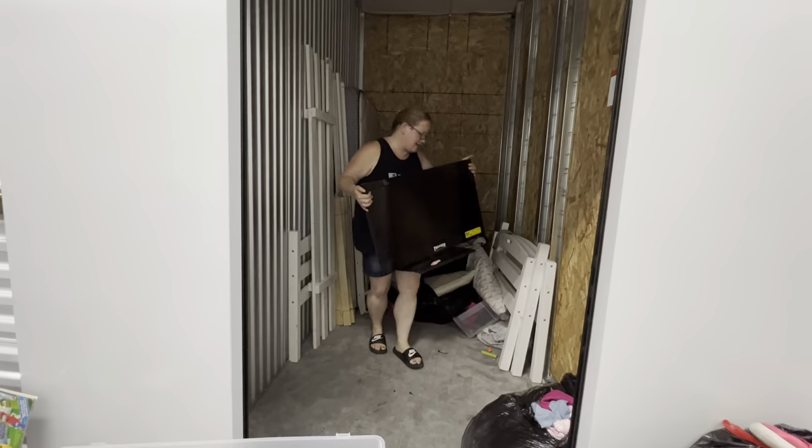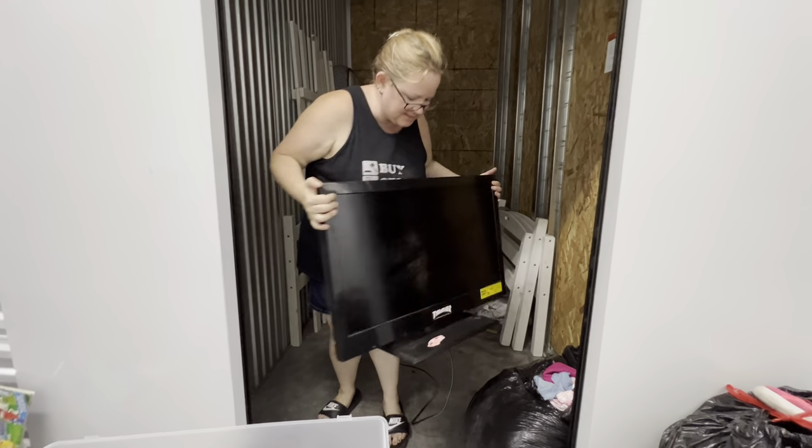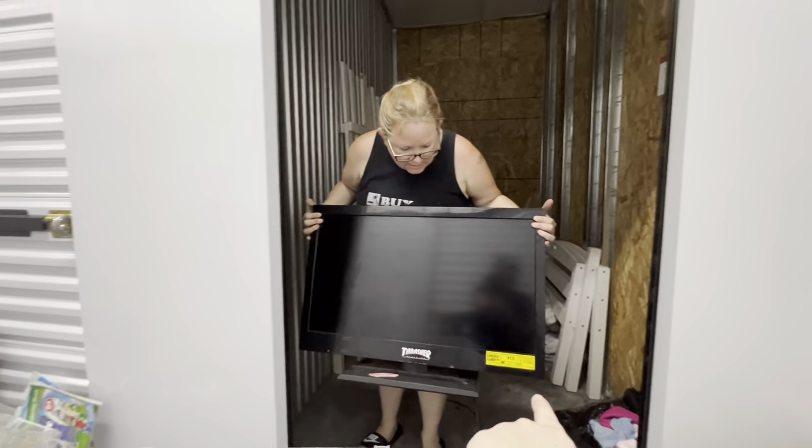I went to move this back close, and I'm pretty sure that's a TV back there. Like an older one, but it looks like a TV. It's really dark. It's not a box TV, is it? No, but it's thicker. It is a TV. See what I mean? It's thick. It's old. But it still has the tag on it.